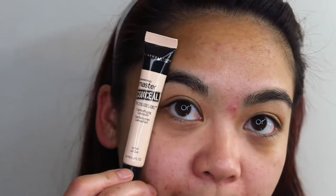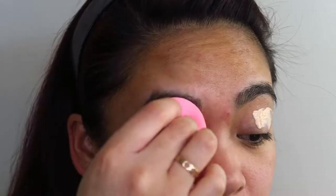So first of all, I'm going to prime my eyelids with the Maybelline Master Conceal Concealer. And this one is a really light concealer because I'm going to be using black eyeshadow over the top, and I kind of want the black to stand out as much as it possibly can. So I'm just going to start with this.